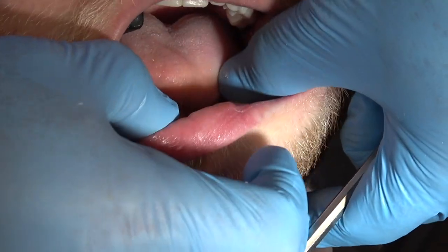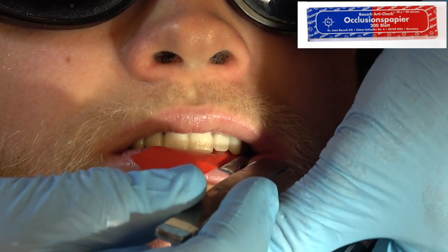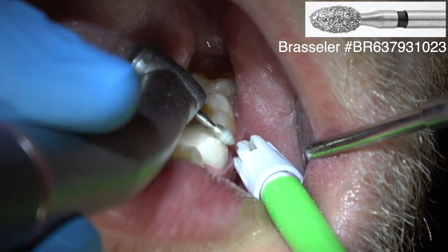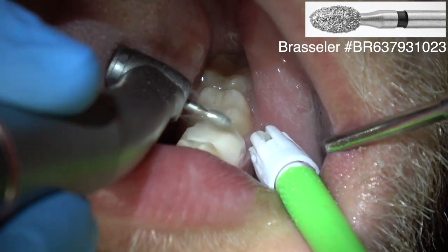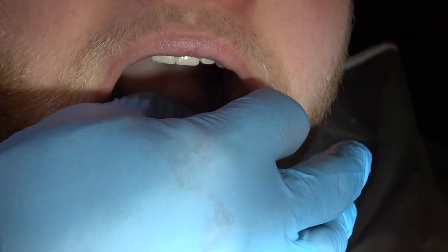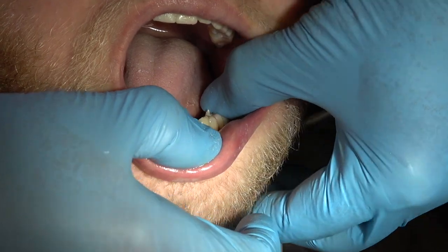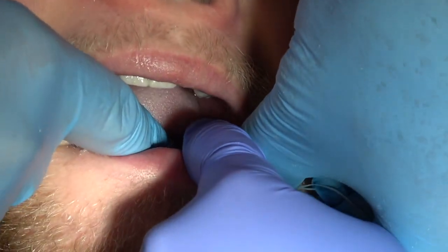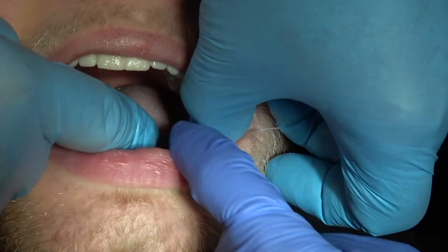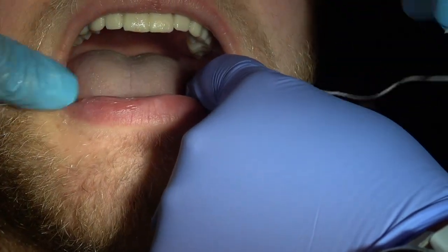I'm adjusting the provisional restoration with this acrylic burr. Since the tooth has had endodontics, I want it to be just a little bit out of occlusion, or it might be uncomfortable. Adjusting the occlusion, I'm going to seat it with this temporary cement, which I found to be very effective for crowns. Now I'm going to floss it with waxed floss before the provisional cement is set.